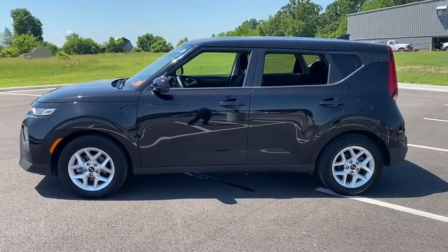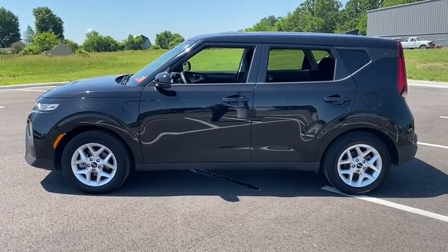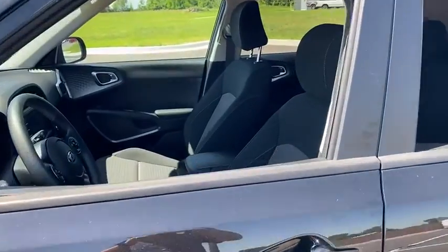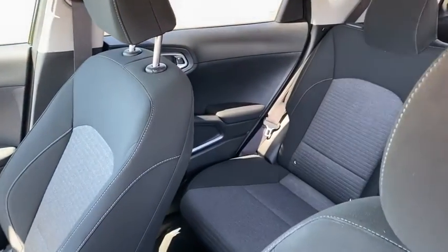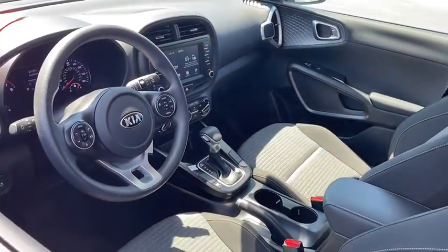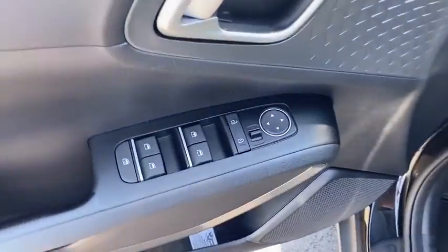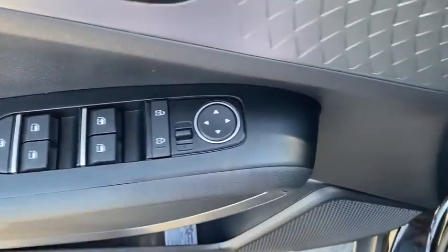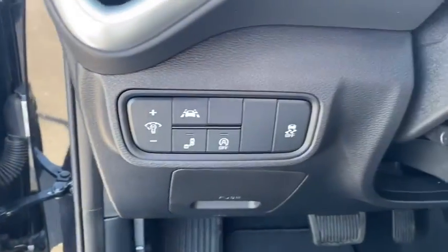Traction control, dual airbags, one owner, alloy wheels, power steering, four-wheel disc brakes, power windows, trip computer, rear window defroster, electronic stability control, brake assist, carpeted floor mats, remote keyless entry, overhead console, tachometer, tilt steering wheel, front bucket seats, cloth seat trim, rear window wiper.